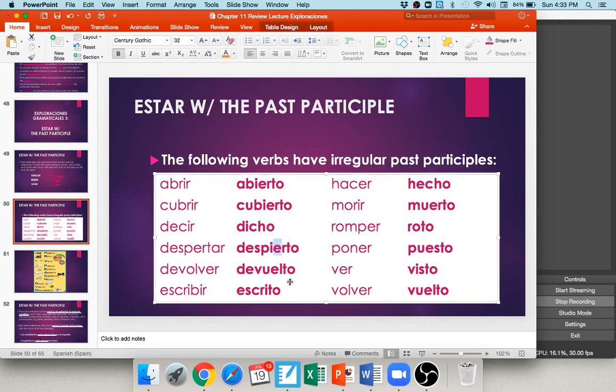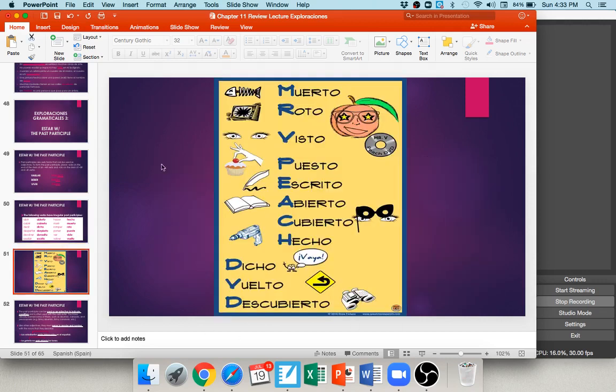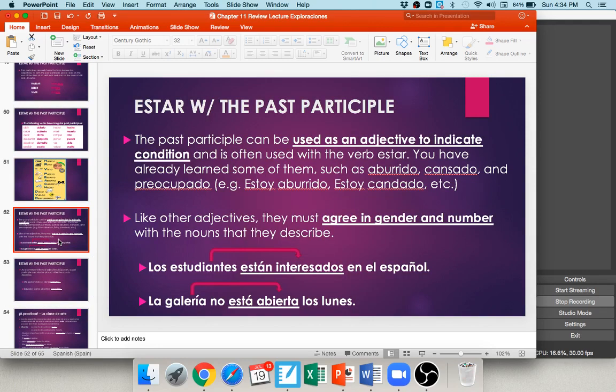Students sometimes have trouble with these, so I want to give you a little acronym to make these easier to remember. Sometimes my students like to organize these. You can just take all these same ones and reorder them into an acronym, and you get Mr. V. Peach DVD. With Mr. V. Peach DVD, they're all organized. The same exact participles have just been organized in a different order so that you can remember them a little bit more easily.